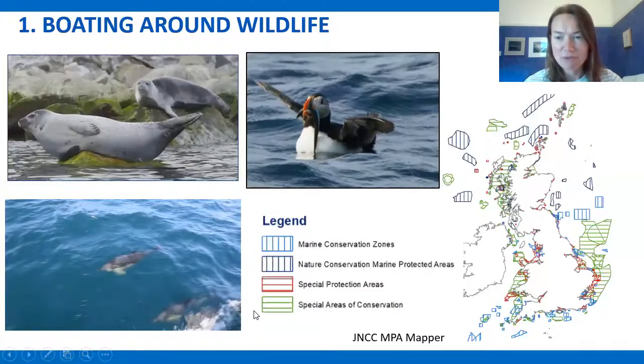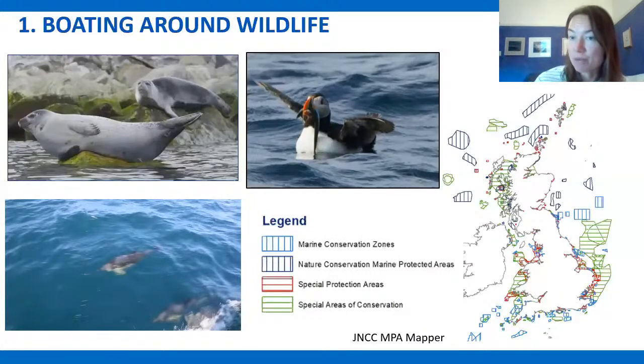And what do we have here? We have a map of the British Isles and lots of colours around the outside, and this definitely reminds me of my old geography lessons. What do these colours mean? Well, they're actually marine protected areas. This means they're protected for the animals and the habitats that exist in them, but it could also be for plants as well, such as seagrass.